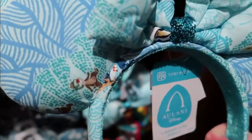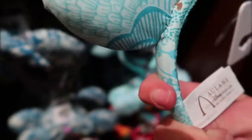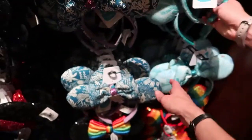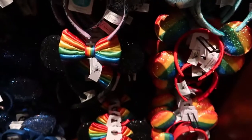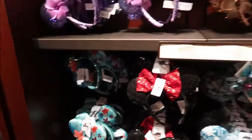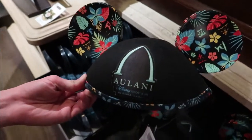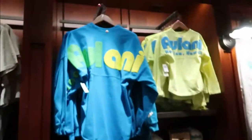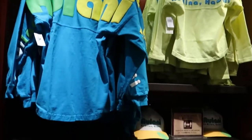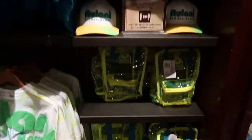Chippendale, look real close. Wait, let me focus. Look, he's scuba diving. Oh, you gotta find a pattern with Chippendale more on it. Mm-hmm. But that's cute. Aulani ears, and then $20. Some Aulani spirit jerseys, the tie-dye, the neon colors.